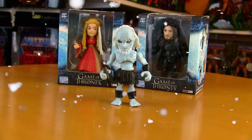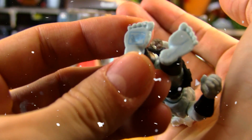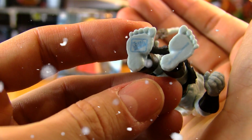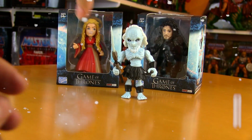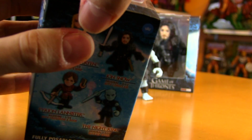Give him the wobble test. Yeah, he's very sturdy. Oh, look at that. He's got something on his foot too. Looks like he's got a stamp on his foot that says Loyal Subjects. And even detail in the toes there. Well done.